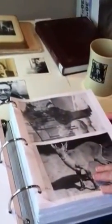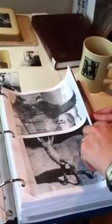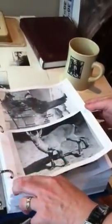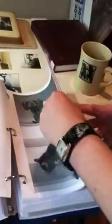These are images I've taken from scrapbooks of Hermann Goring that I found at the university where I work. We have scrapbooks from the Adolf Hitler collection. And again, personal images.